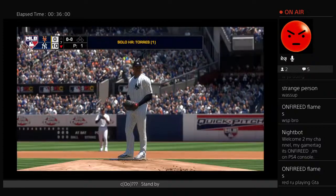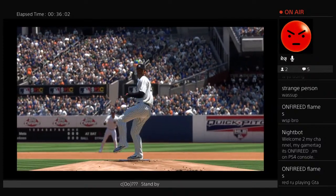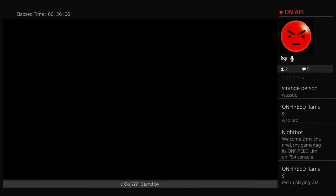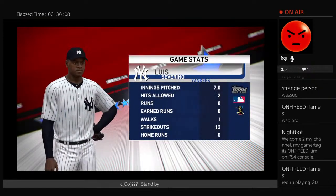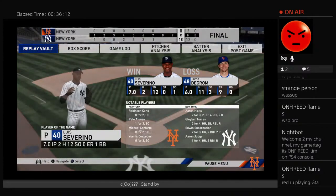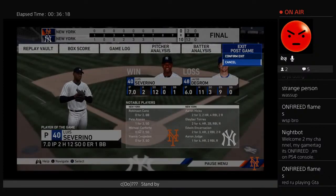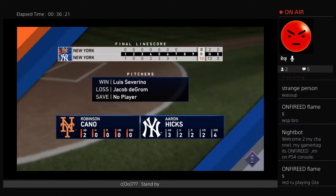Confidence all throughout the game, and he ended up finishing what he started. A complete game shutout. He's our tops player of the game. Yeah, there's absolutely no debate as far as I'm concerned. He dominated this game, and he really never allowed the opposition to gain any kind of momentum. This was fun to watch. First for the victorious Yankees, 10 runs.